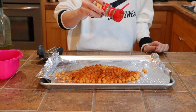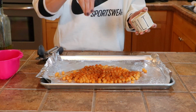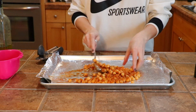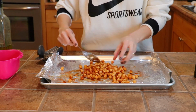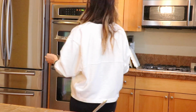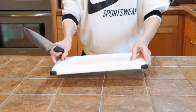And then you also want to add a little bit of salt and pepper, and you can add some garlic powder if you want, but you really want to make sure that you're getting a lot of spices on these because I do feel like without spice, they can be a little bit bland. And then you want to just mix them on the tray and spread them out evenly, and you want to cook them for 20 minutes at 400 degrees. And about halfway through the cooking process, you just want to kind of mix them on the tray to make sure that they're getting a nice, even cook on all sides, if you know what I mean.